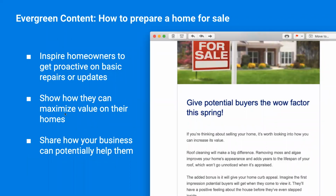Getting homeowners inspired to be proactive on basic repairs and updates can be a big driver of business in slower seasons. You're not only showing your customers how to get the most from their home, but you're also sharing how your business can help them and good ways to get in touch with you.